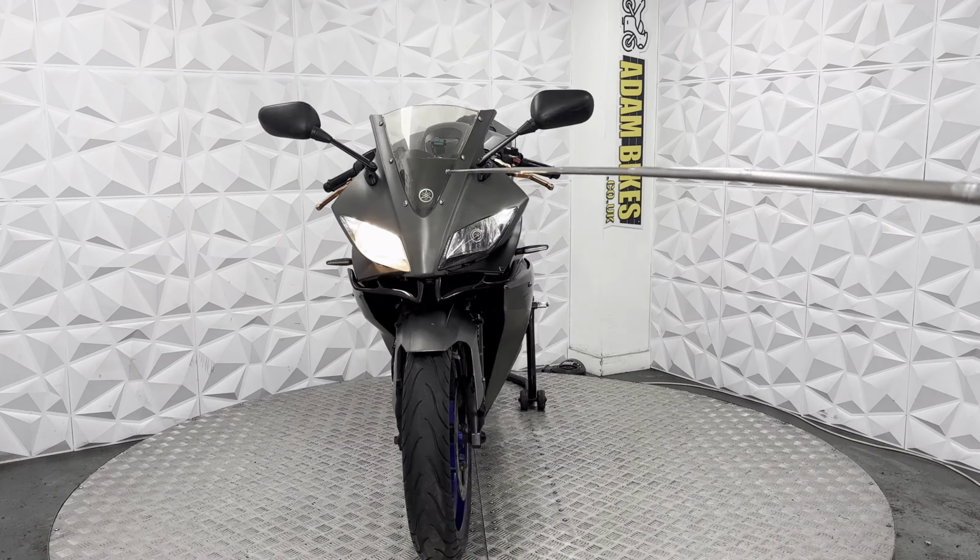The bike is in very good condition, good long MOT on this. Obviously the minimum MOT we're letting go with is 3 months. If they're close to that, we will get them MOT'd. So standard blue rear shock underneath here is nice and neat. Frame is in very good condition overall.